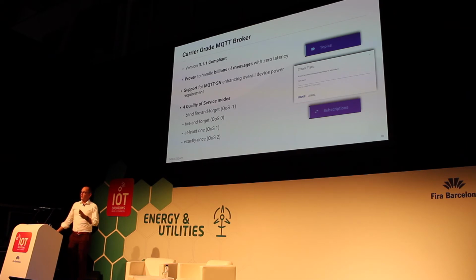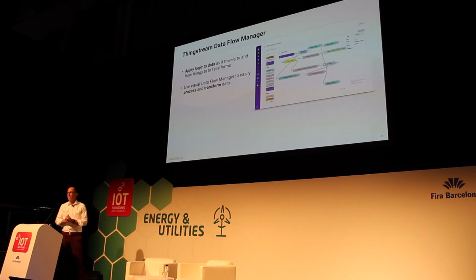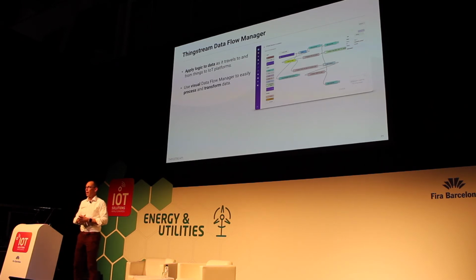Is it easy to use? Because again, that's a key element of how you can actually get to market in a short time. Yes, it is. The team has done a tremendous job taking Node-RED, which probably a lot of you are familiar with. We've seen a lot of Node-RED adaptions on the show, and used it to create a data flow manager that allows you to easily figure out how to do some pre-processing of the data.